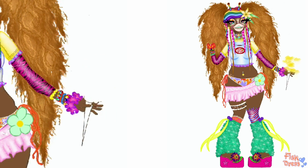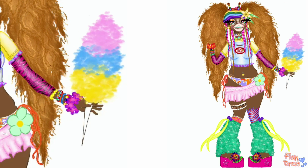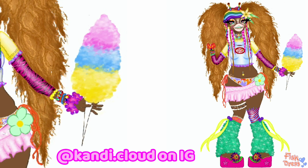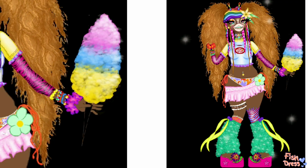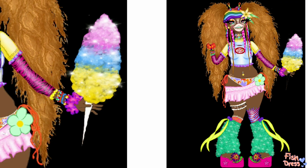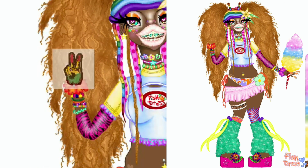So this is where we start doing the cotton candy, because the girl who commissioned this actually has her own cotton candy business. I will plug it in right here if you are interested. It actually looks really yummy. I've never tasted it. I actually wanted to go order some, but I think it was sold out, so I didn't get to. But yeah, if you're interested.